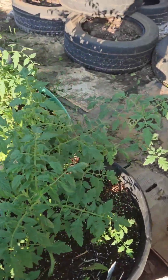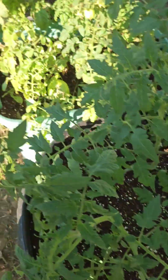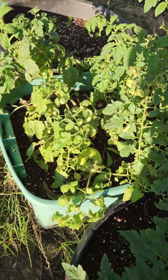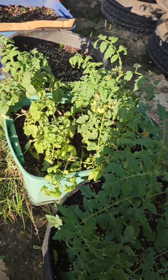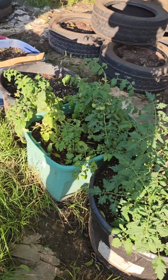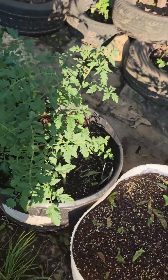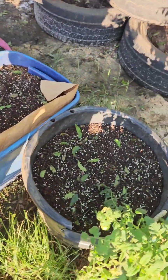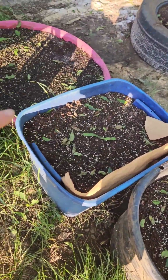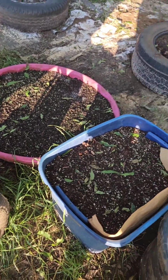A friend of mine works at a local nursery, and she called me to let me know they needed to get rid of these tomatoes because they were getting too big, and gave me a really good deal on them. And since a lot of my tomatoes died this year, I snatched them up. This is probably going to be a watermelon, and I'm probably going to do watermelon in these as well, possibly in that, or I might just do lots of strawberries in that one. I haven't decided.